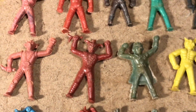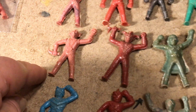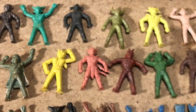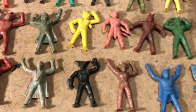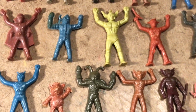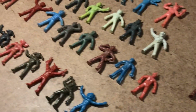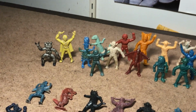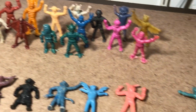They don't have any marks on them. Now, I'm primarily interested only in spacemen, so robots and cyborgs and aliens are a new cup of tea to me. And this is the group over here that I picked out to retain for now. My favorites are the ones standing in the back.